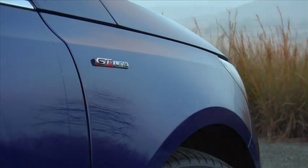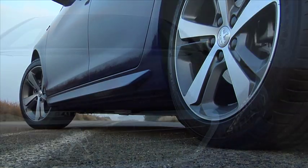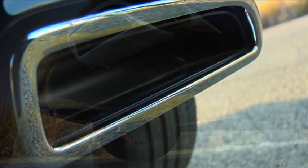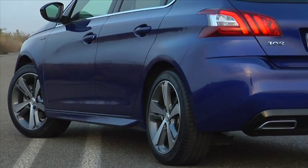As this is the GT line model, it is endowed with more visual attitude. Striking 17-inch wheels, smarter looking trim, and 2 chrome tailpipes, which are not actually attached to the exhaust system. The new 308 is an attractive looker, especially in a shade like this.